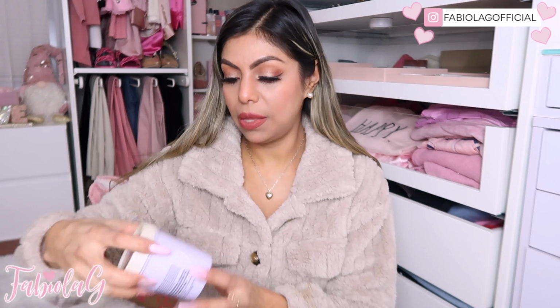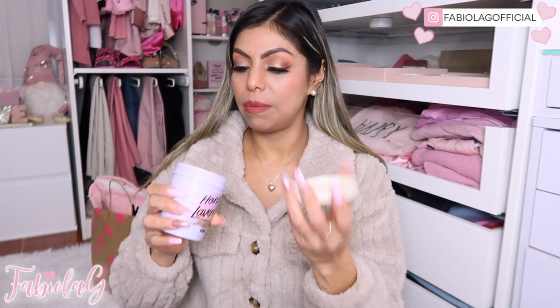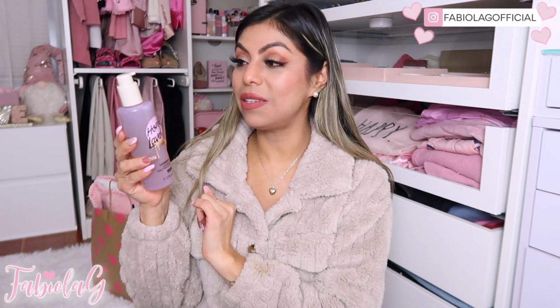I also picked up these new 2 items, honey and lavender. It's a body scrub. I really want to smell this. Oh, this smells so incredible, just like lavender. It's so soothing. I can't wait to use this in the shower. And then I also picked up the soothing body oil to go with it. Also the same, the honey and lavender. But I think this is so amazing. I love anything from Victoria's Secret or Pink from their skincare collection, it's amazing. And then of course I did get 2 of the $20 cards that you can use for future purchases.